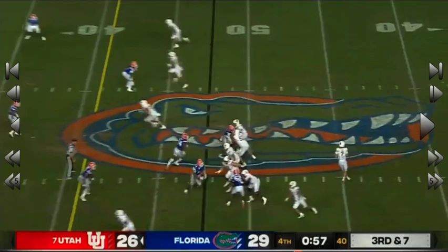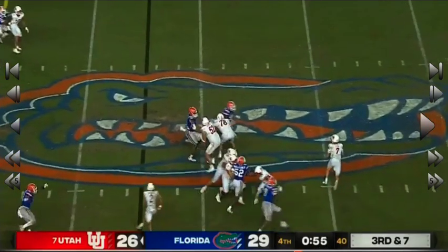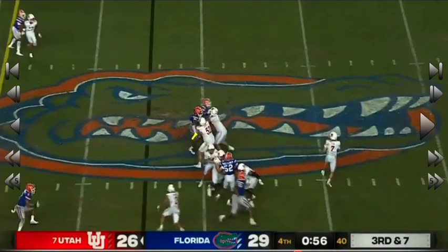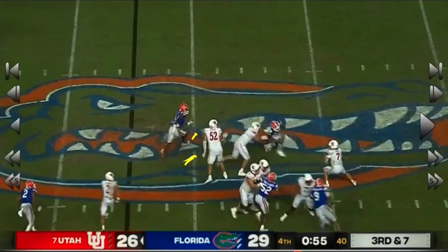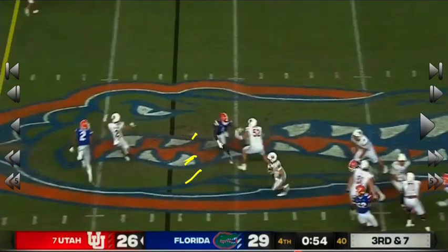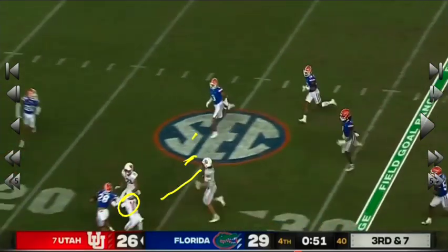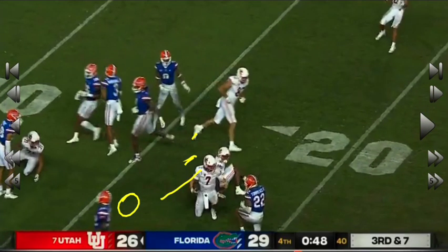Changing the entire complexion of this football game. If Cox stays here, he probably makes this tackle somewhere around here. And it's 4th down. Instead, huge gain. You have to do your job.